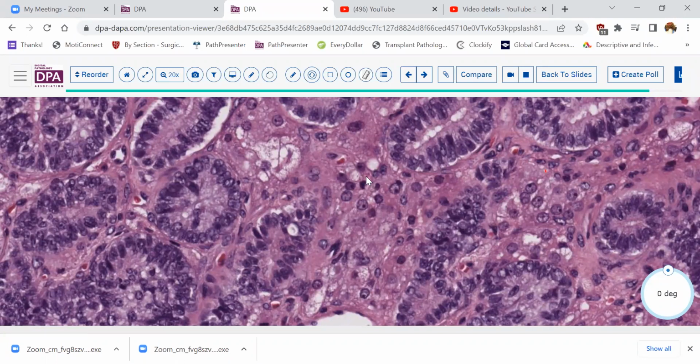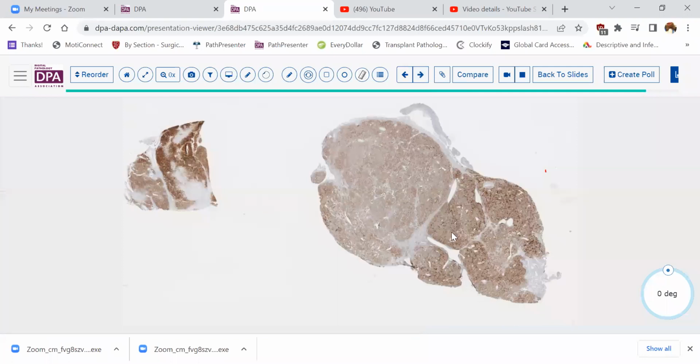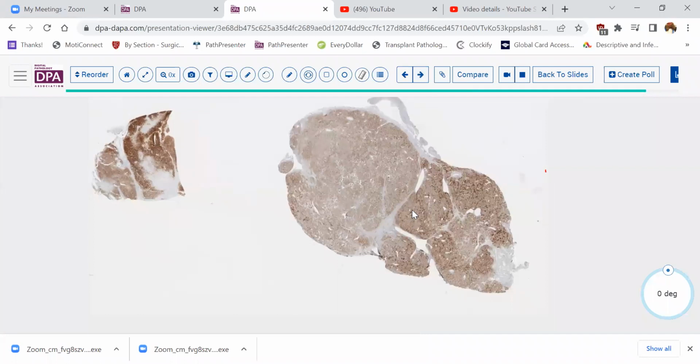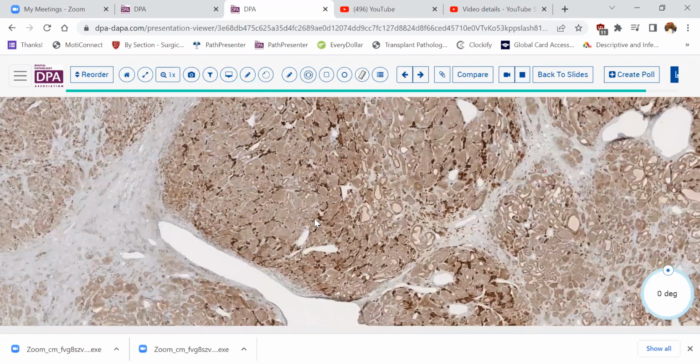But of course, I practice in a maybe resource over-endowed environment. And so my colleague in pediatric pathology who showed me this case chose to get some immunohistochemistries. I think they're somewhat instructive and helpful to remember some of the features here. So this is the inhibin stain.